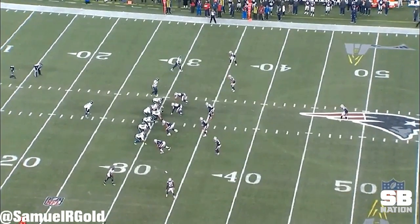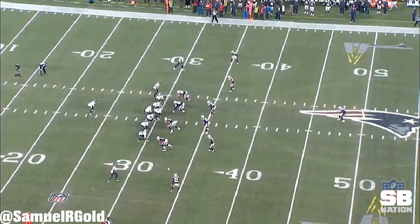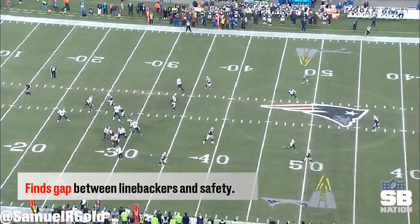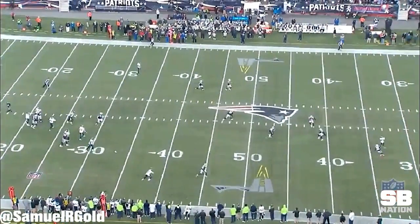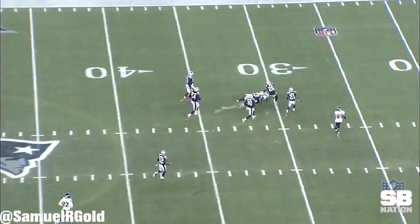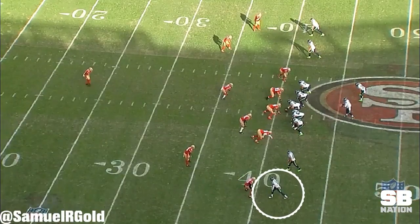As a runner, he has good vision and he can gain yards after the catch. Versus the Patriots, he finds the gap between the linebackers and the safety. This is very hard to cover since the safety is taught to be deeper than the deepest Seahawks receiver. In this case, it's Doug Baldwin on a seam route. Also, combine that with play action, and this opened a huge hole. Honestly, this was the extent of his role for most of the season. He was tasked to vertically stretch the defense, and that was about it.